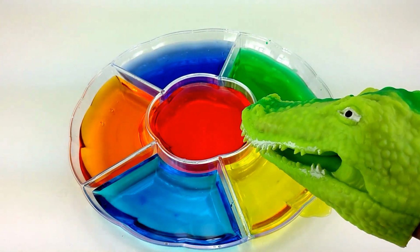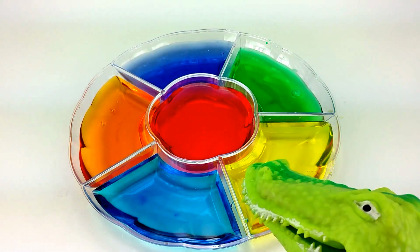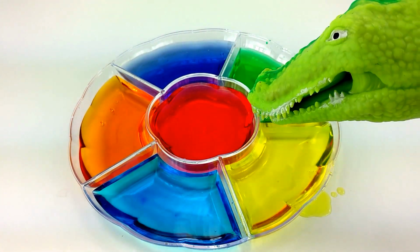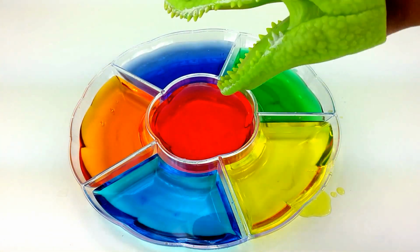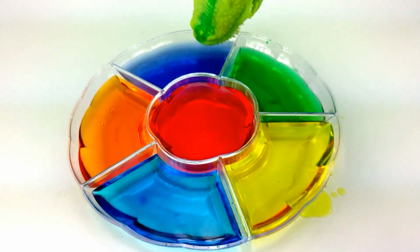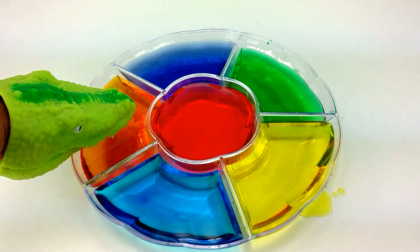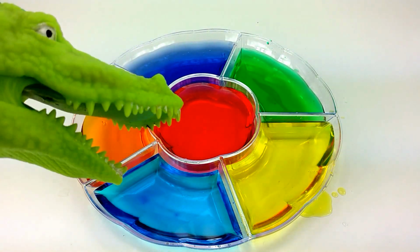I love green! Green, green, green! I love blue! Blue, blue, blue! I love red! Red, red, red! I love purple! I love orange!